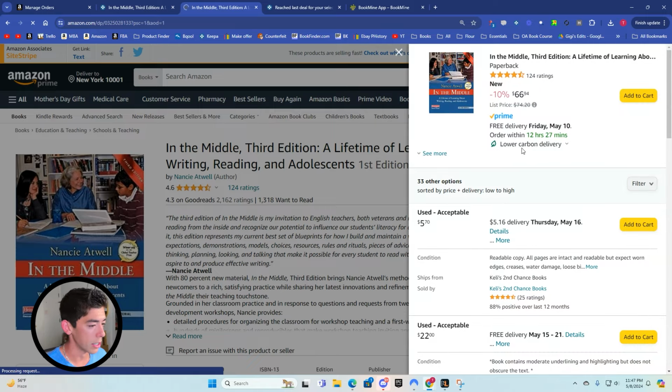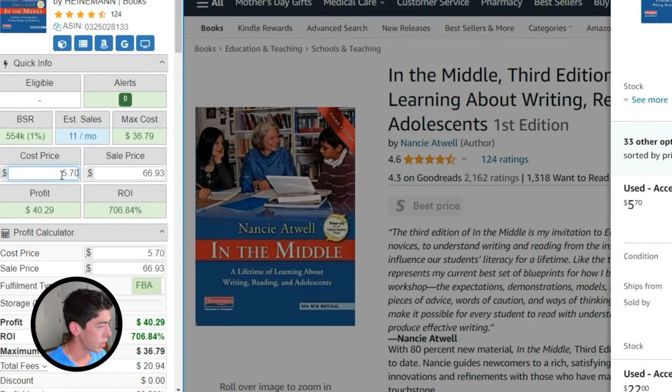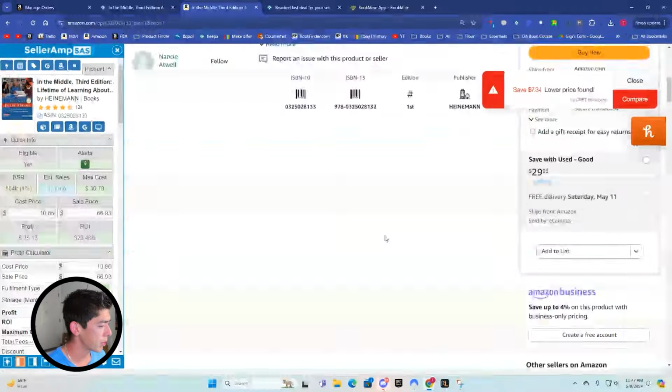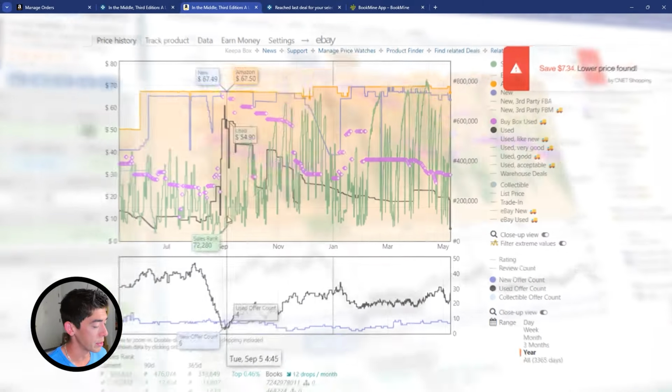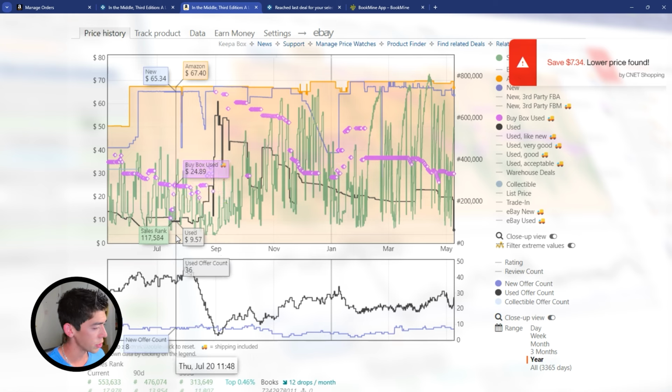And so what we can do is actually go to the page here, and you can see you've got $5.70 plus $5 shipping. So for a book like this, if you just go over to Selling Apps and type that in, plus $5.16, you'd be at an all-in buy cost of $10.86. This is a book, again, that appears to be selling for pretty much over $20 almost year-round. You can see it's a little bit cheaper last July, September.